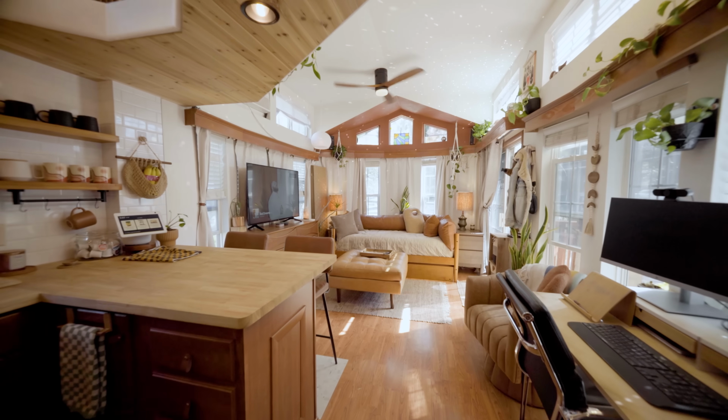It has a pool, a jacuzzi, washer, dryer. Nice. They keep it really clean here. It's kind of like almost like camping, like being out in the woods. Kind of, yeah. But not too far.